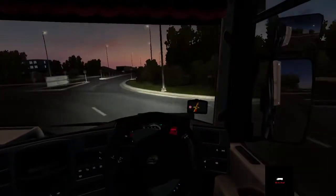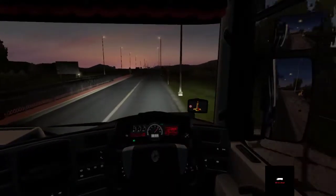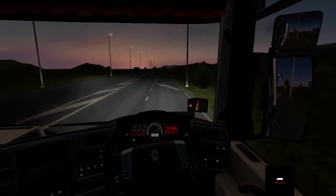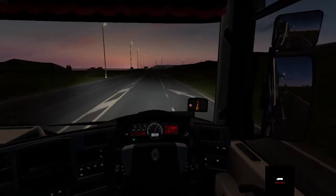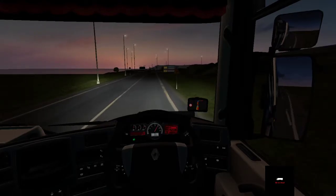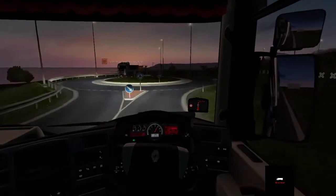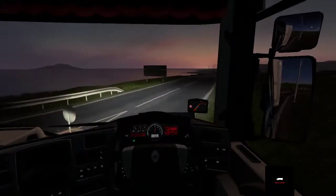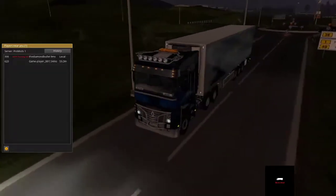Take this roundabout. This does seem to be driving really well. And that's what happens when you take a roundabout too fast. You get stuck.